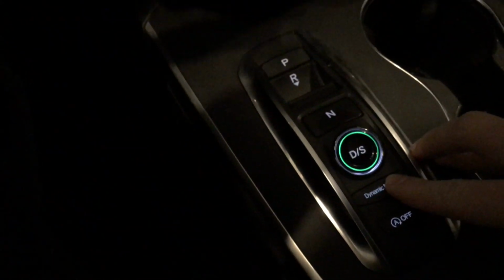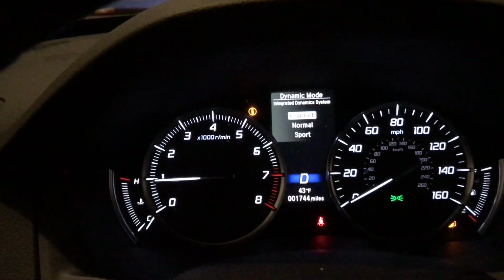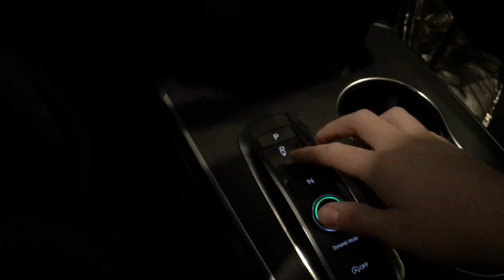And here you have your modes. So press it, comes up comfort, normal, sport, changes colors. I like to leave it in comfort most of the time. And here you have your auto start stop off. And here we go though guys, I just want to show you all that real quick. Tell me what you all think.